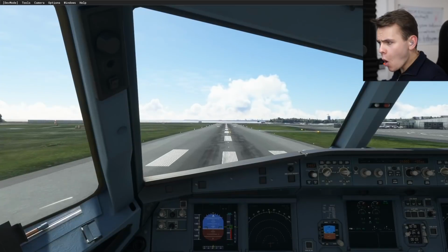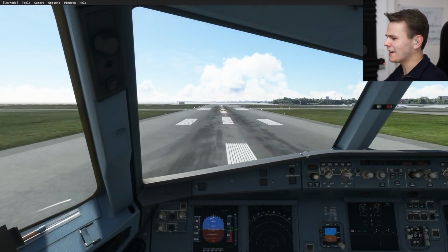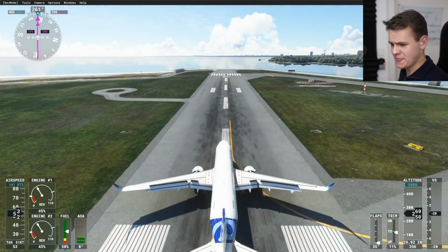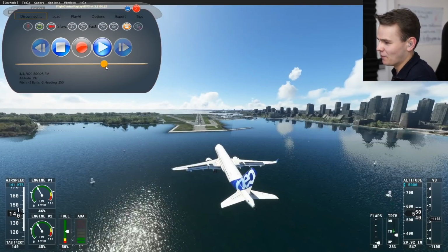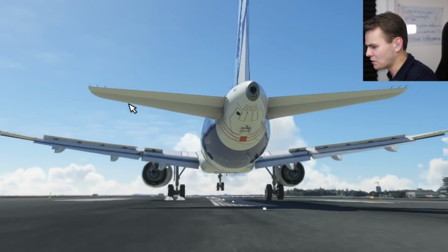Oh yeah, that's been generally smooth now. Buttering the landings today. Good. Let's see if we're going to stop, which we do. There we go. This runway is probably long enough for jets, right? Or maybe not on a safe level. But this is not all too bad. Here we go, let's watch this. What a beautiful touchdown this has been.